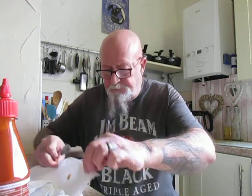Which is water, red chilli, sugar, garlic, salt, stabiliser, thickener, acidity regulator. Store in a cool, dry place. Once open, store in the fridge and use within 30 days. And this is an authentic product of Thailand. It's very hot. It's very sweet. That ain't bad at all. Not bad at all.